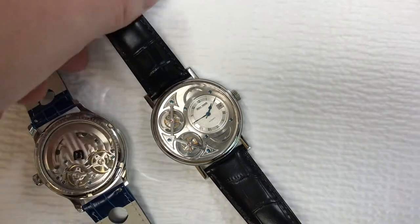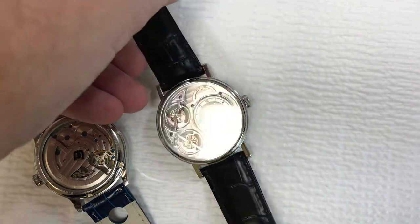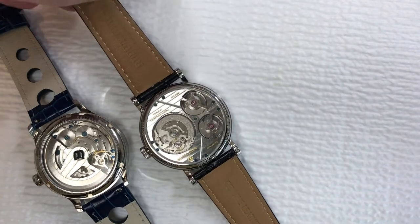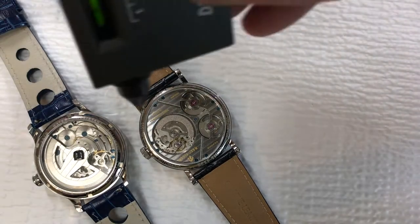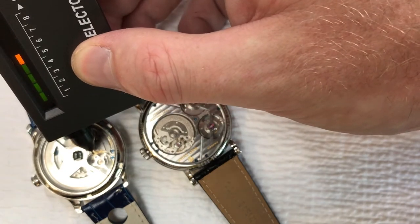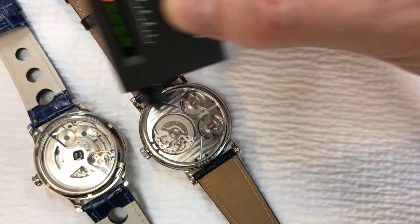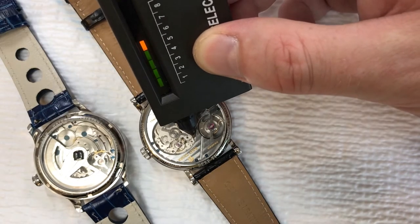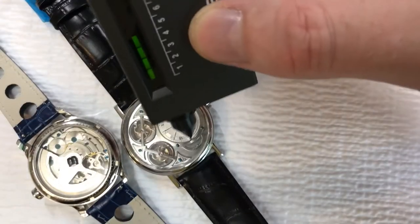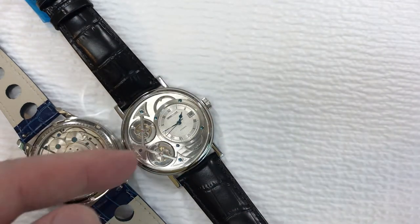So again, Binger sort of not being completely straightforward in their online information. They say sapphire in multiple places, and then they say some sort of, you know, like gorilla something something. And usually on these watches, the case backs are not sapphire, usually mineral crystal, saving a little bit of money. And it is mineral crystal on both of them. So at least the Reef Tiger, one thing it has going for it is they were honest about it being sapphire. They also say it's anti-reflective.